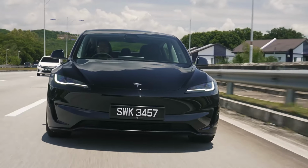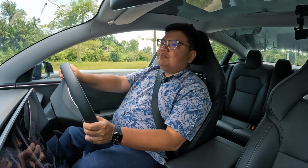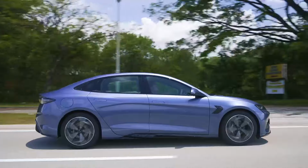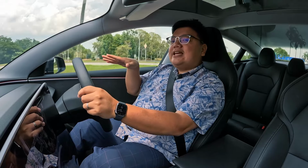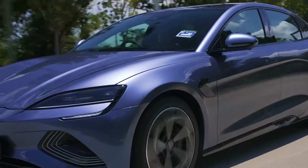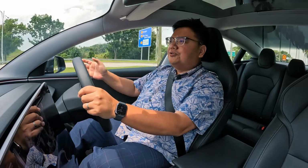In terms of handling, this car is far more deserving of the Performance badge than the BYD Seal Performance. The BYD may be quick in a straight line, and again, nowhere near as quick as this one, of course, but it doesn't really handle. In fact, the Seal Performance rides slightly worse than the Seal Premium without having any real payoff in terms of better handling. It's just stiffer for no reason.